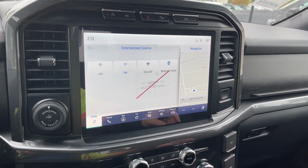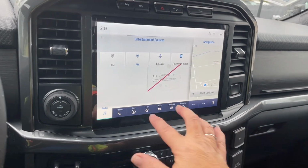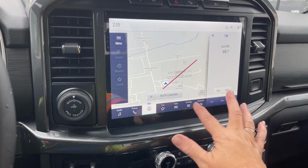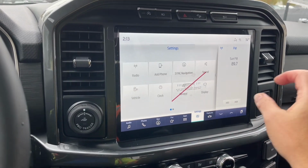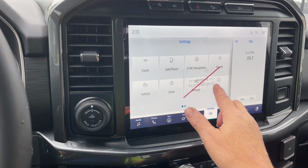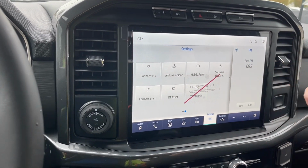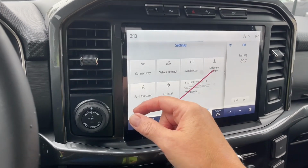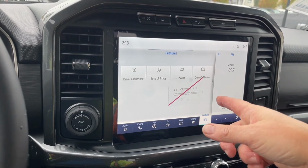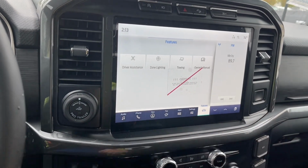AM, FM, Sirius satellite radio, as well as Bluetooth. And then we have navigation. So now the big map will come up. You can choose your destination, and we have our settings in there, and you can slide through. In the general, you've got your measurements and your language display. You can change the look of the display, dim it out, or make it darker, lighter, whatever you want. And then you just touch on whatever you want in there. And in your features, you've got your owner's manual, towing, zone lighting, and driver assistance.